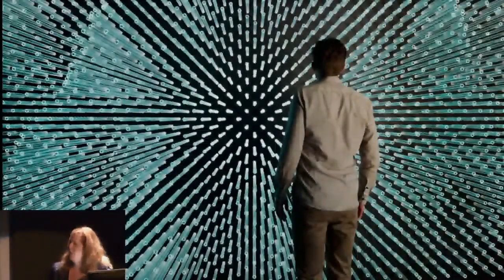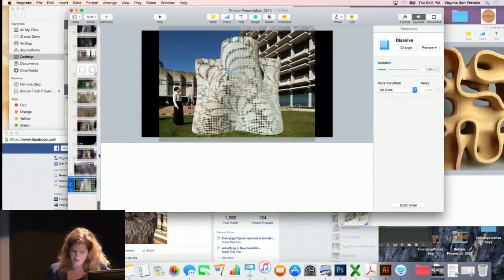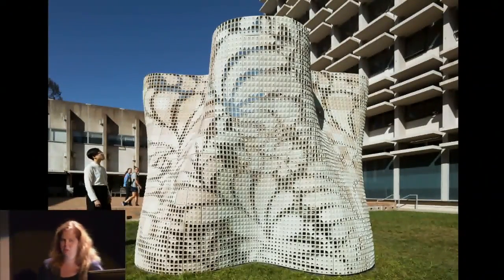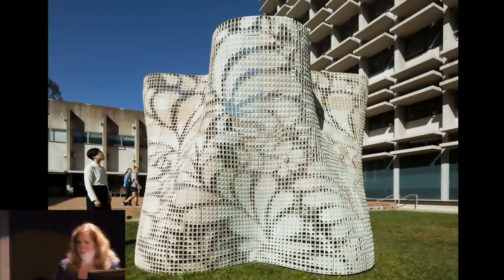So I think Paul Licht, the director of the Botanical Gardens, summed it up best when he said that. So what does it mean to use these materials that are politically charged, that have a social and environmental consequences? And how can we take advantage of that through the creation of the built environment in order to have a more meaningful conversation around social, political, environmental issues in the built environment today? Thank you.